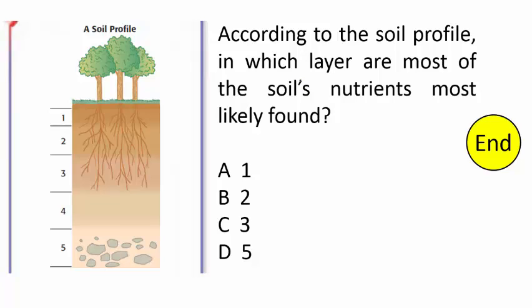Here we go. According to the soil profile, in which layer are most of the soil's nutrients most likely found? This is kind of just knowing what a soil profile is and how soil works. So if I look at layer 1, which would be right here, this is where most of my nutrients are found. And the reason I know this is because the lower I get, the less organic material and nutrients are found, because it's turning from the black dirt that we're used to around here, all the way, as the lower I get, to more rocky, and we call this bedrock. Not a lot of minerals at that point.